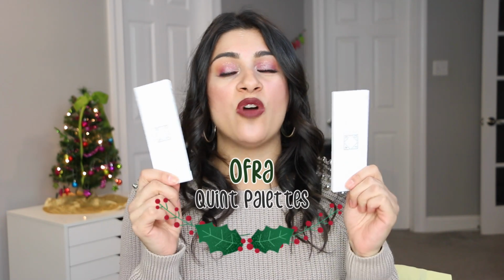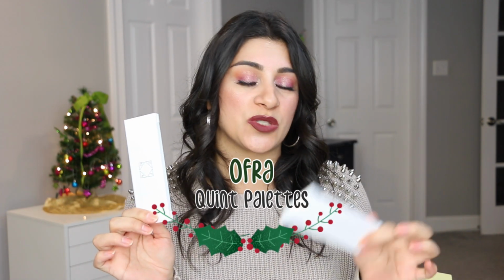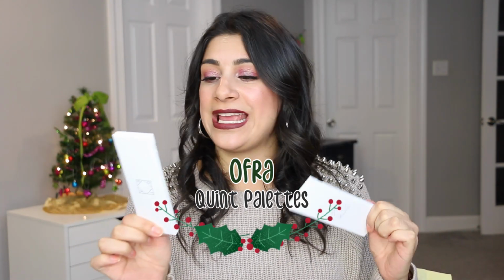The only 2 quints that I own from Ofra are these 2 right here. These were actually gifted to me in PR. These are the signature palette line. This is Galaxy and Sweet Dreams right over here. This is what Galaxy looks like. It's a beautiful purple with that nice, beautiful, like highlighty center shade.